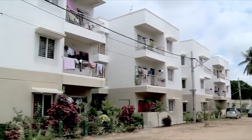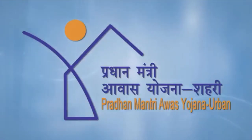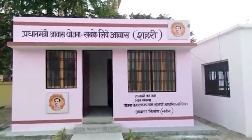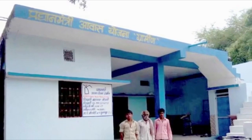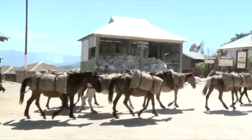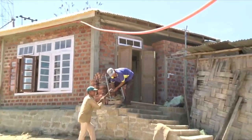for mass building under Pradhan Mantri Awas Yojana Urban and Pradhan Mantri Awas Yojana Gramin in different parts of the country, especially in difficult terrain including hilly areas where transportation of heavy materials is a problem.